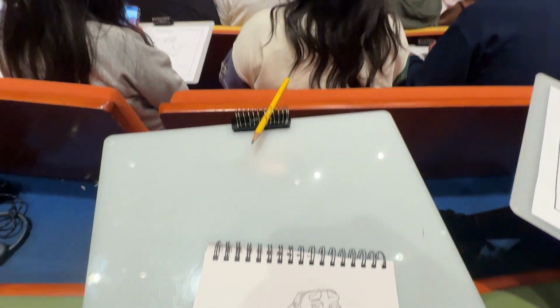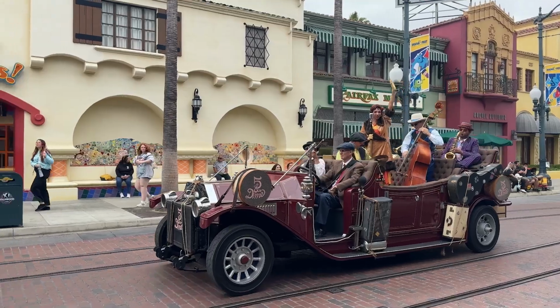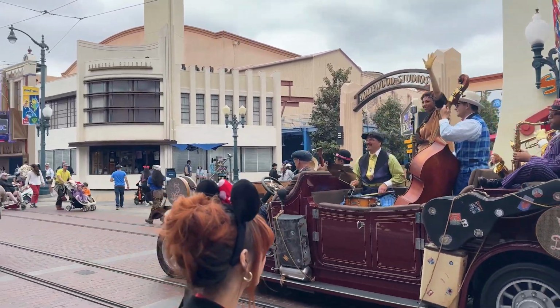All right, folks. Unfortunately, I do have to step away this time, so I'm going to leave you over here. When you look at these smiling faces right here. It actually worked out kind of perfect.